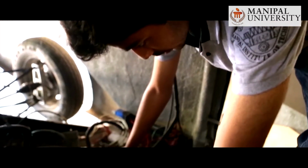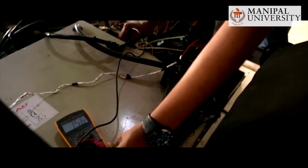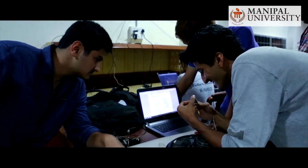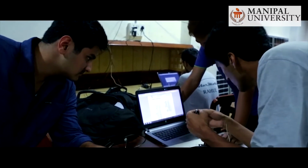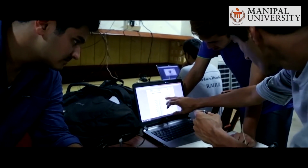There were a lot of parts in this car where we had to actually redesign and come up with new ways because there were no such conventional ideas or protocols that could fit our requirements. After a lot of brainstorming, we finally managed to redesign certain aspects of the conventional vehicle which would fit a solar vehicle and actually make it perform much better.